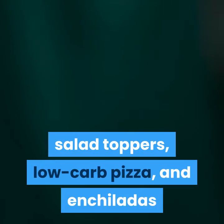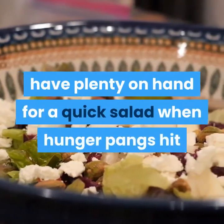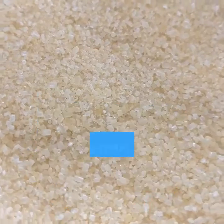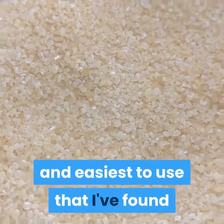Lots of romaine and spinach, fill up on the green veggies, have plenty on hand for a quick salad when hunger pangs hit. EZ Sweets liquid sweetener, use a couple of drops in place of sugar. This artificial sweetener is the most natural and easiest to use that I've found.